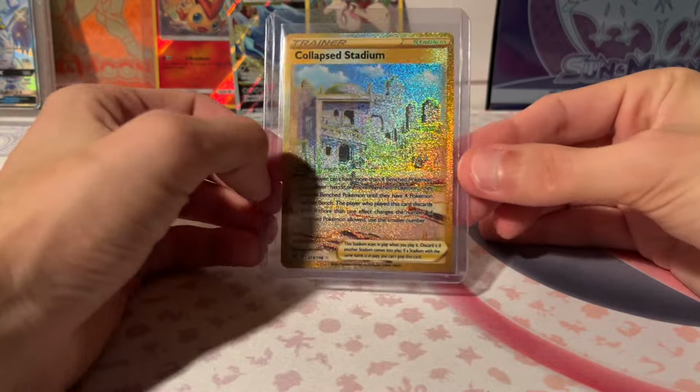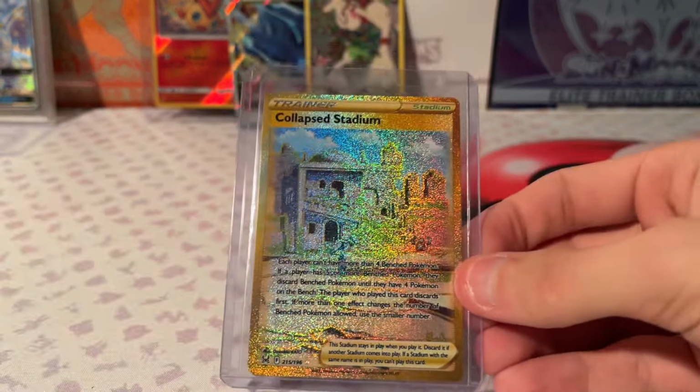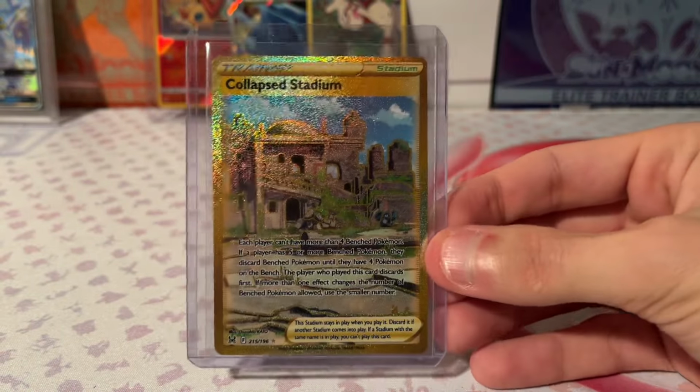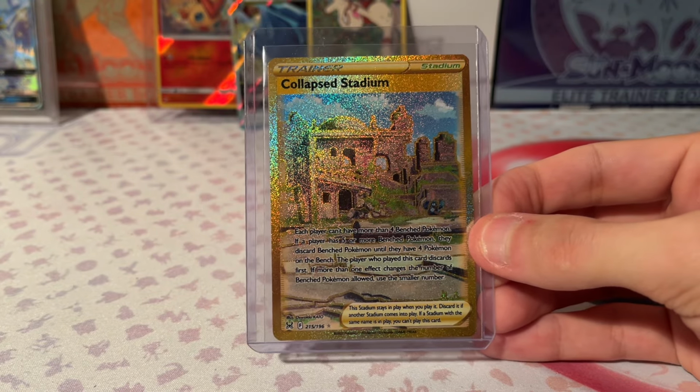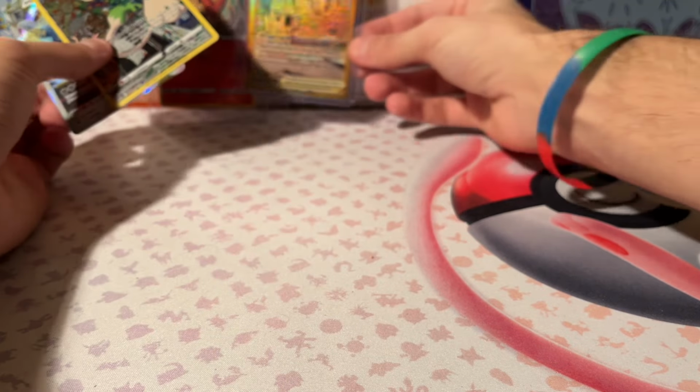There we go. Collapse Stadium. That is a really, really cool gold card. Wish I could get the lighting just right for you guys so you can see it a little better. Collapse Stadium. Super, super cool. All right.